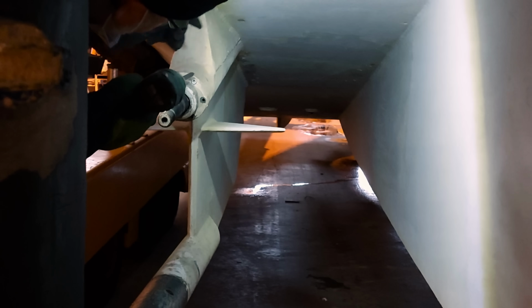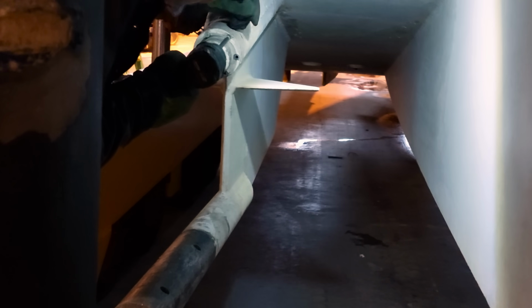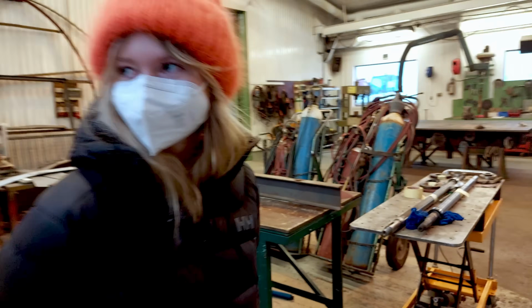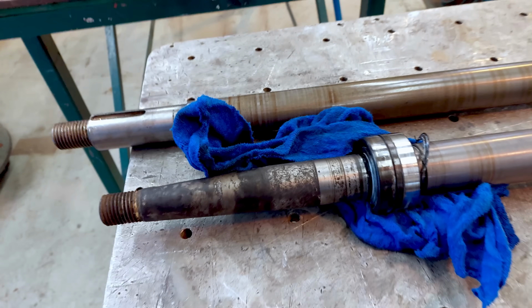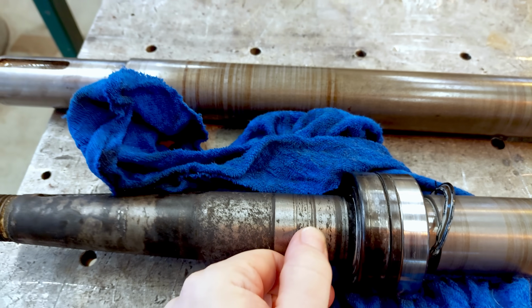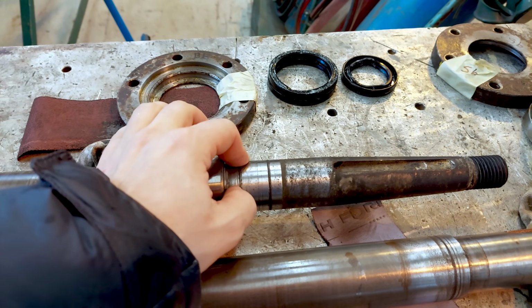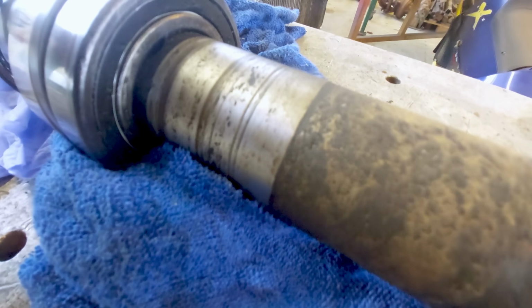Once inside, it didn't take many hours to get both of the prop shafts out. Let's go into the workshop. An obvious fault was immediately visible. The surfaces where the lip seals sit were badly scored, and this was more than likely the reason for the leaks. Yeah, the shafts are a little bit worn out here, right? Yeah, this is never gonna be okay.